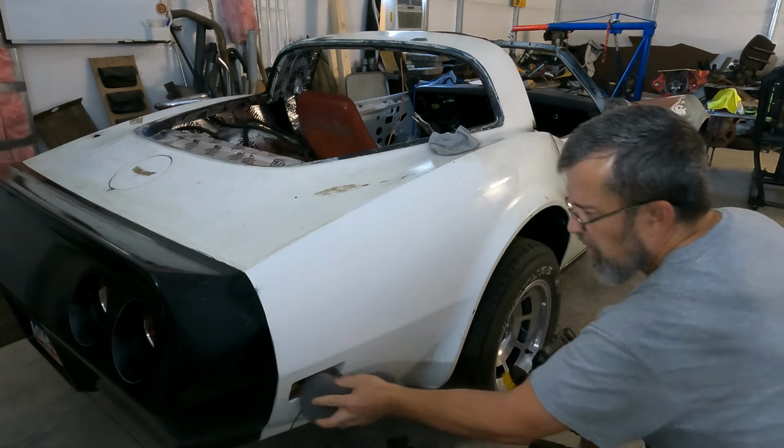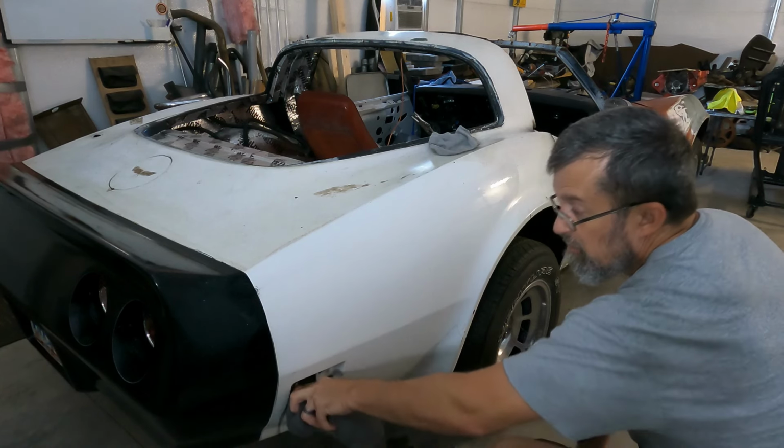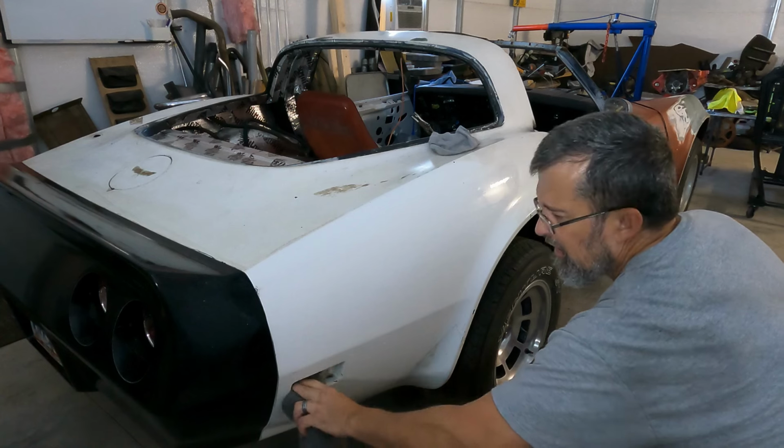Now, I believe this is the Arctic White. This is the color that the other Corvette is supposed to be. I do not like it. I like the cream color.